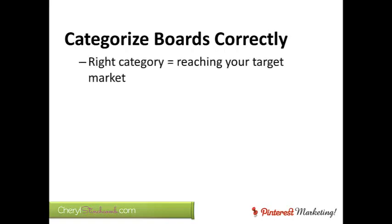So let's talk about categorizing your boards correctly and why it's so important. First of all, if you don't categorize it correctly, you're not going to reach your target market. Okay, so when they go and search a specific name, you want your boards to pop up because there's three different ways they can look at boards, pins, and pinners with those keywords.